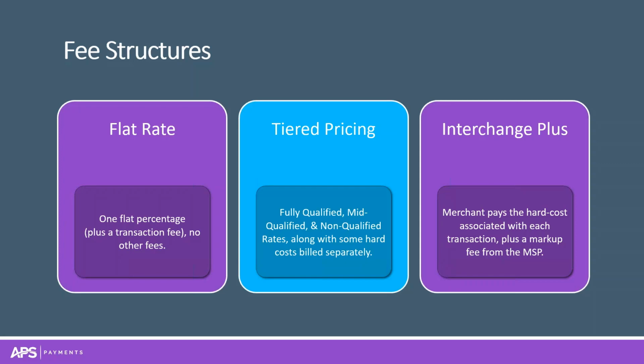So when we ask our merchants, okay, we noticed on your statements that many of the transactions are not qualified, can you give us the criteria? They really don't know the answer. And 90% of the time, as you heard, the transactions are not qualified, which means a higher rate.